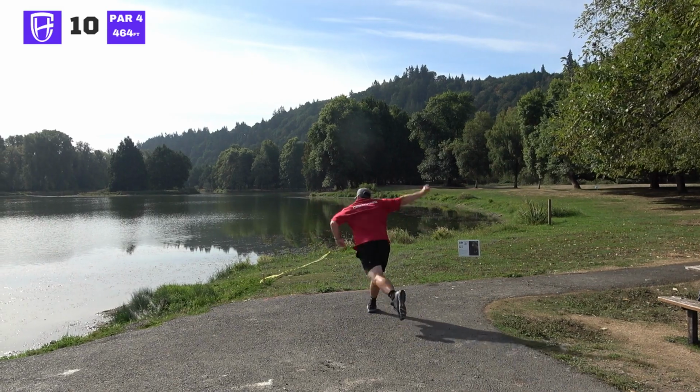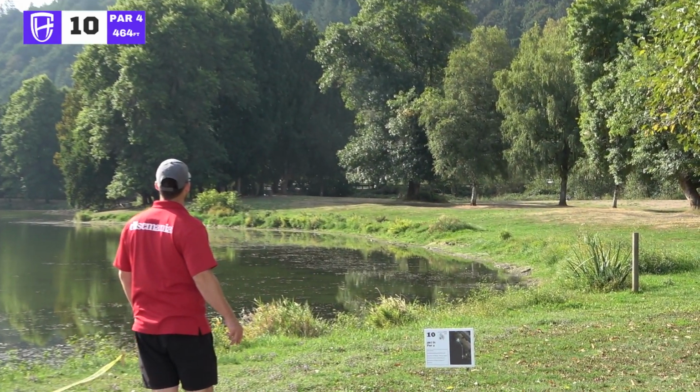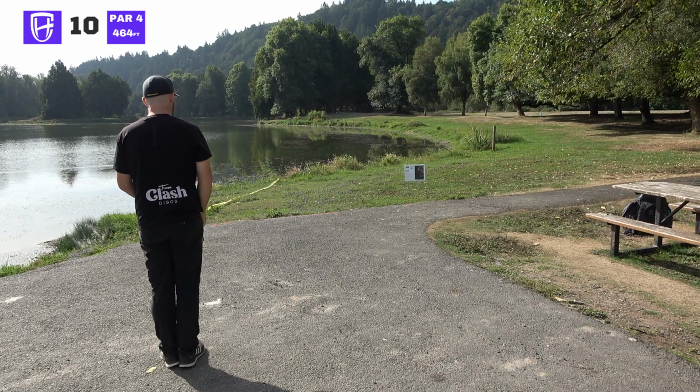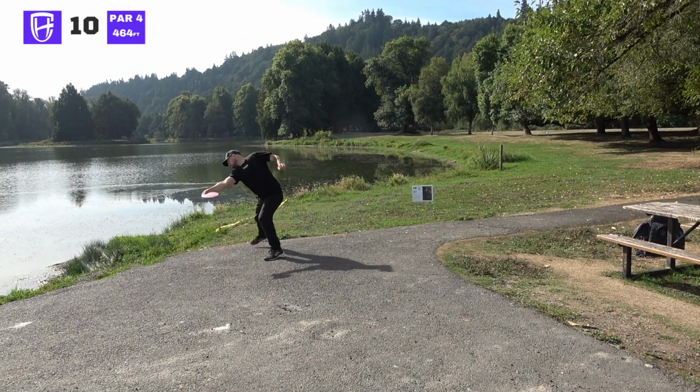Another common play you'll see is a sidearm just for placement into the fairway, and then another sidearm up to the green. Jando throwing the backhand placement shot, maybe unintentionally, but still going to work out fine for a birdie.